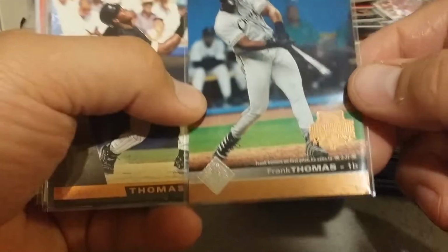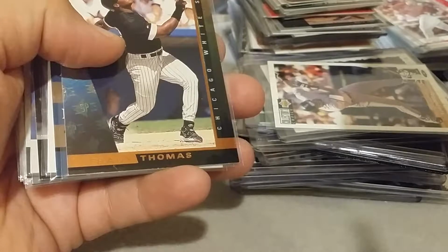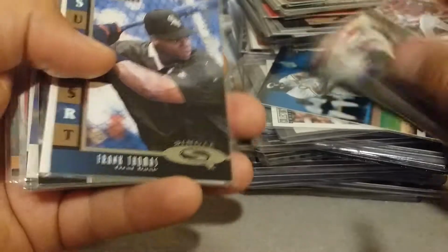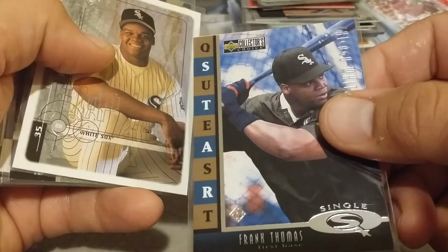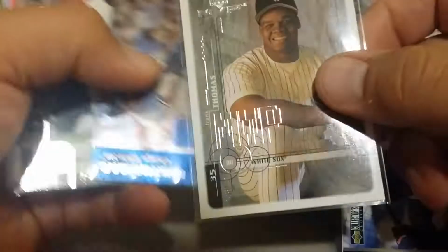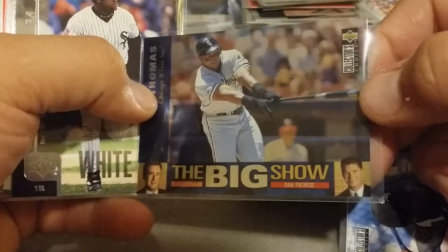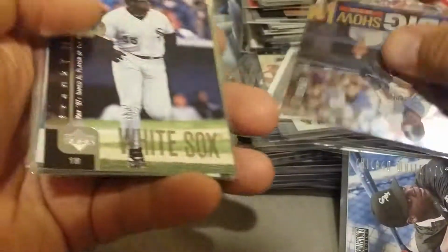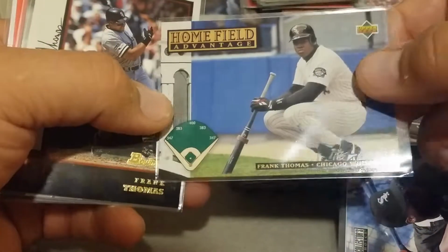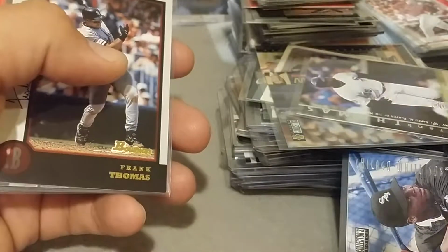Here's an All-Star Game. 97, it looks like. Frank Thomas. Star Quest. Upper Deck MVP. The Big Show. Home Field Advantage. Pretty sure that came in an Electric Diamond version, too.